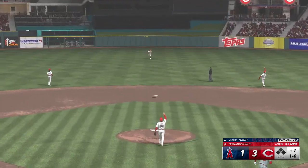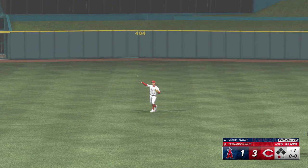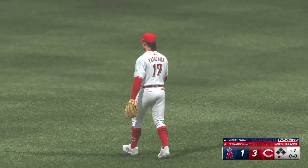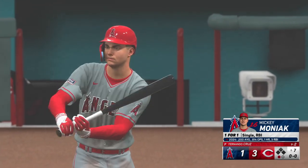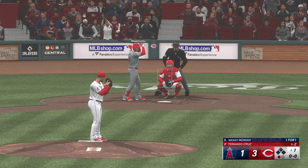Fly ball, center field. Sizes this one up. He's there. He's got it. And there's one away. Now the center fielder, Mickey Moniak, picked up an RBI in his last at bat. Still their only run of the game so far.